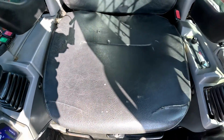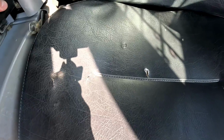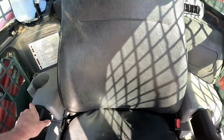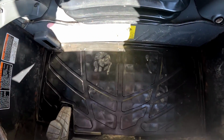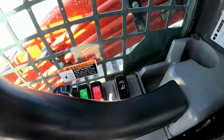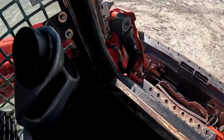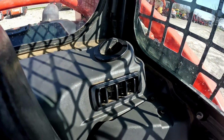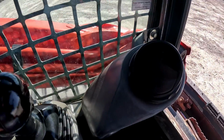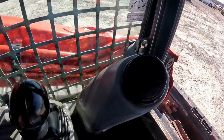All right, seat has got one little tear there, one right there, starting one right there and there. Back cushion's pretty good. Floor mat's pretty darn good. Controls. When I was running around earlier, I turned the AC on, and these back vents seemed like they were blowing nice and cold, and this one up here did not. So I don't know what's going on. Those felt cold, like the AC's working, but that vent was not cold.